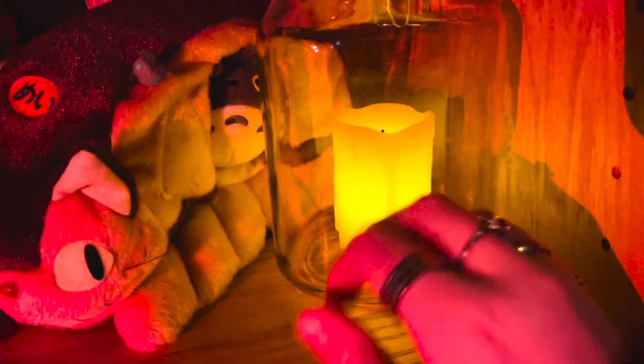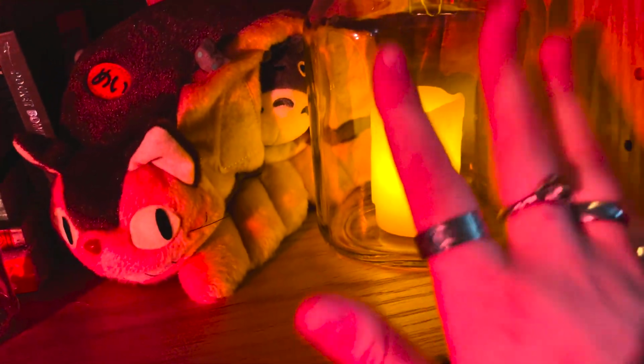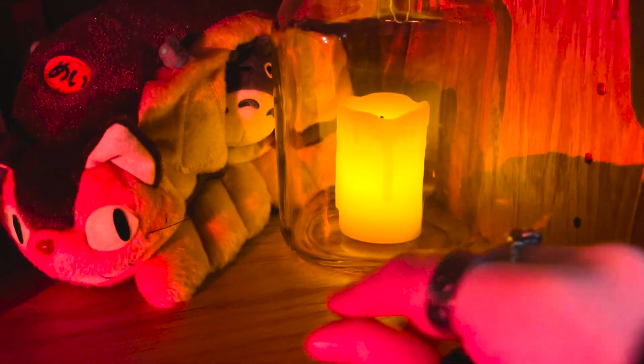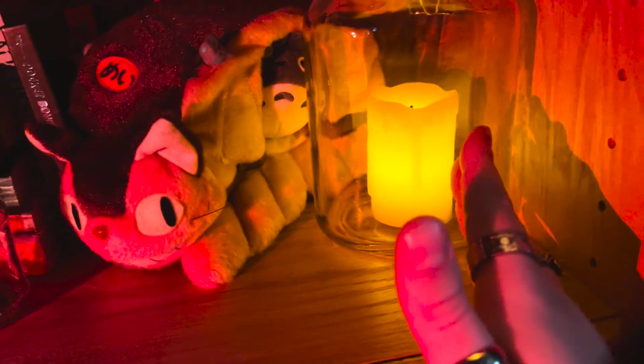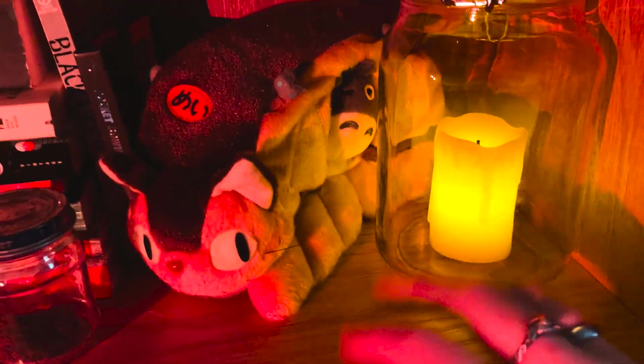I picked up the candles from Fred Meyer. They are so cute. I love the fake candles that actually look melted. They just give a really nice aesthetic and they give really nice little low light as well. Some of them actually smell nice too, which is really cool. They've got like a vanilla scent, so it does make the room smell nice.